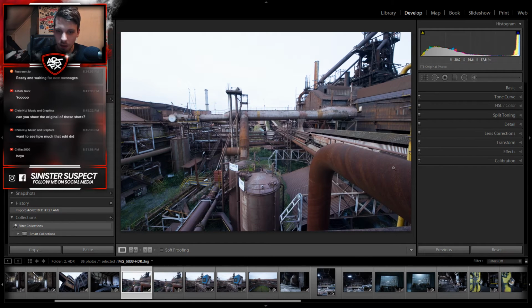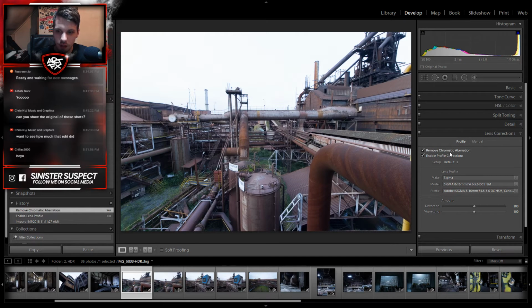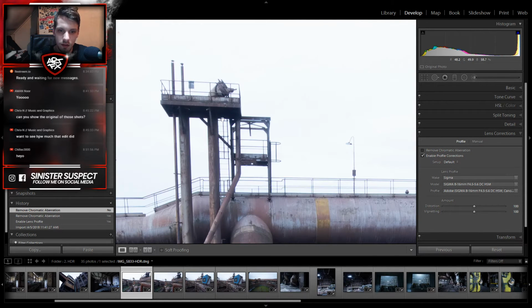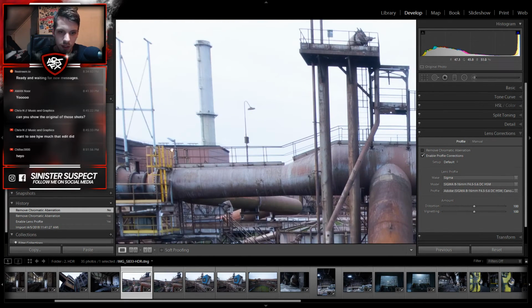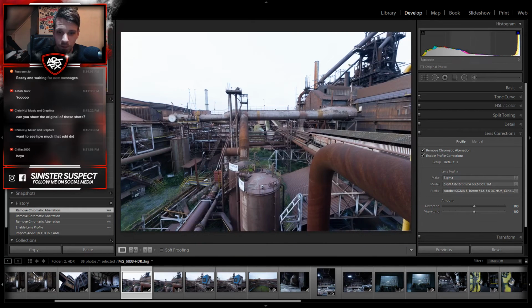So, first thing, always what I do is enable my lens profile corrections and remove the chromatic aberration. Now, I'm not sure if there's anything in here. It doesn't really look like we have a lot of chromatic aberration here. Maybe a tiny little bit around that edge, but it doesn't look like much. And it gets removed as soon as we press that button, so that's pretty good.